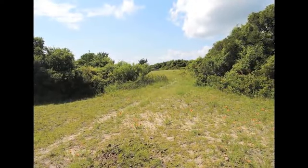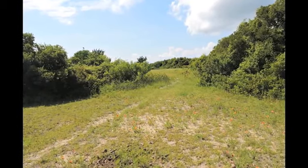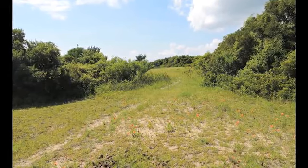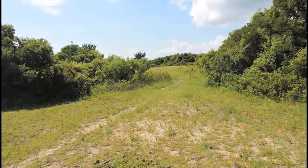It actually feels like a maze, but if you look up, the lighthouse is visible and serves as a marker to help you keep your bearings. If you face the lighthouse, the ocean will be on your right and the marsh to your left.